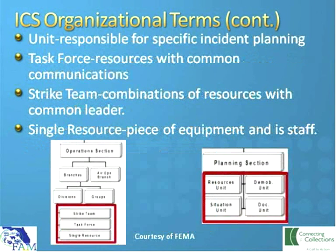Our next group breaks down even farther. You can then go down into a unit, which is responsible for specific incident planning. A task force is for resources with common communications. Strike teams, which, while sounding very exciting, are really just a combination of resources with a common leader. And then the last thing is really a single resource, which is a piece of equipment and a staff.